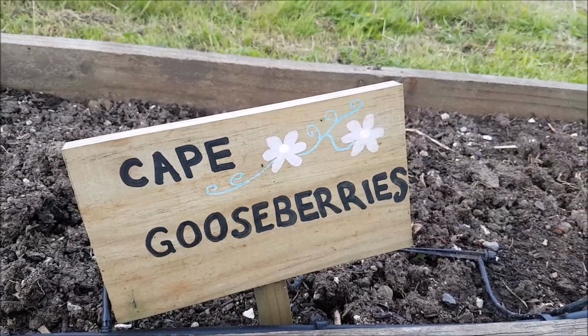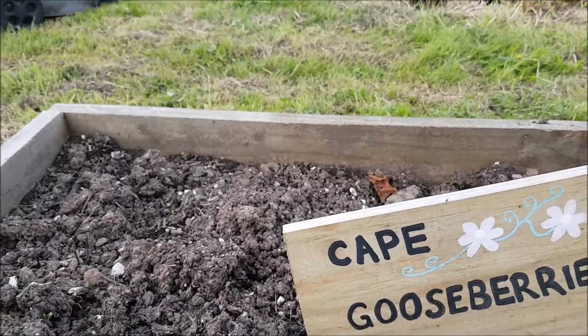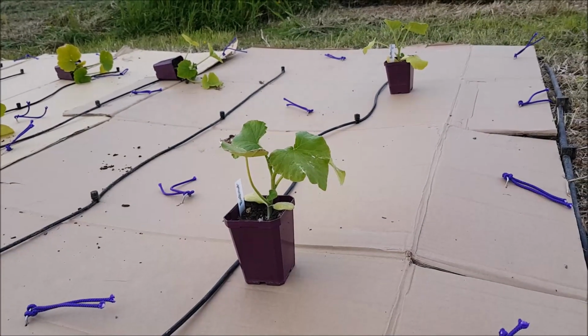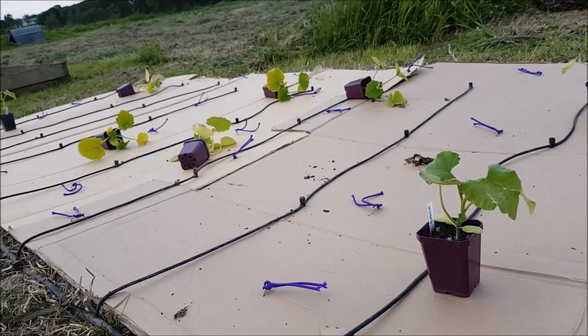I forgot to sow Cape gooseberry seeds, so I'm kind of hoping they'll self-seed in there because they are rather lovely. Okay, this one is interesting. This is in the wettest corner of the garden, and it's taken so long for it to dry out.